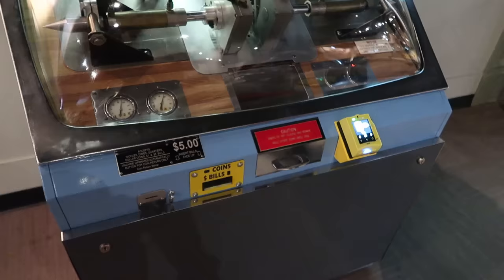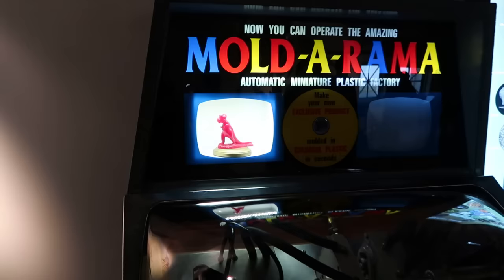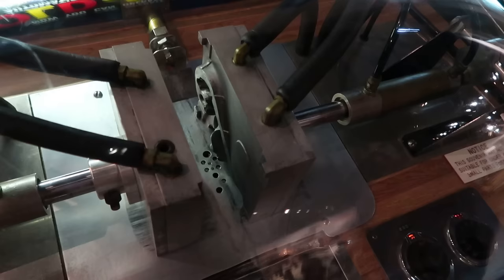Now, I said I was trying not to get doubles made of the Moldorama, but I think here for Jen's first trip to the Field Museum, she needs a Moldorama Sue. All right, make us a Sue.